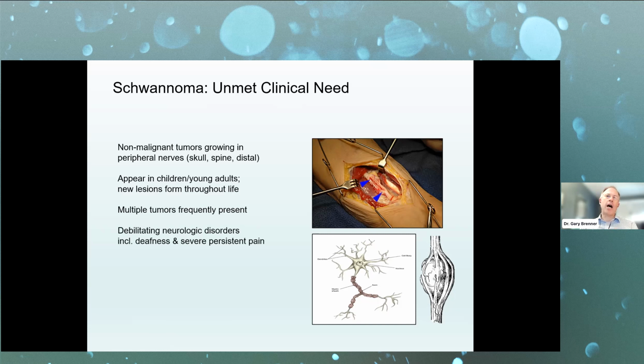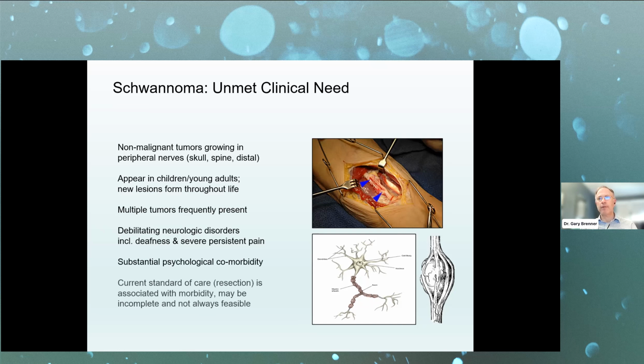There are a variety of neurologic problems, including deafness, balance issues, and even blindness. I'm a pain doc, which is how I really got interested in working towards a treatment for this disease, because I see NF1, NF2, and schwannomatosis patients in my pain clinic. And very sadly, there's very little we have to offer these individuals in terms of pain control. There's substantial psychological comorbidity, both for the patients and for their loved ones.